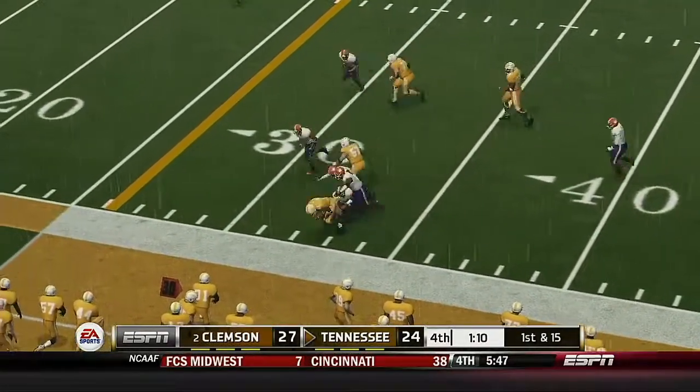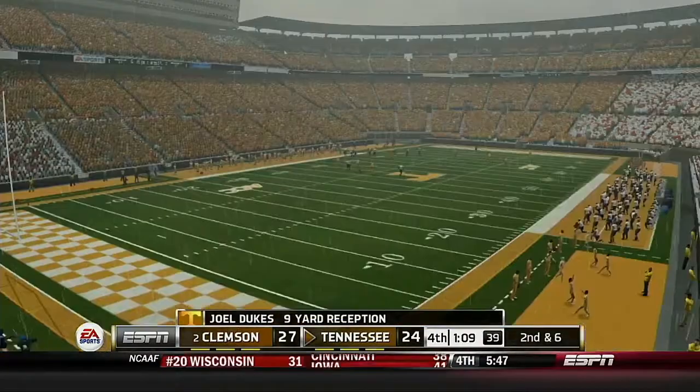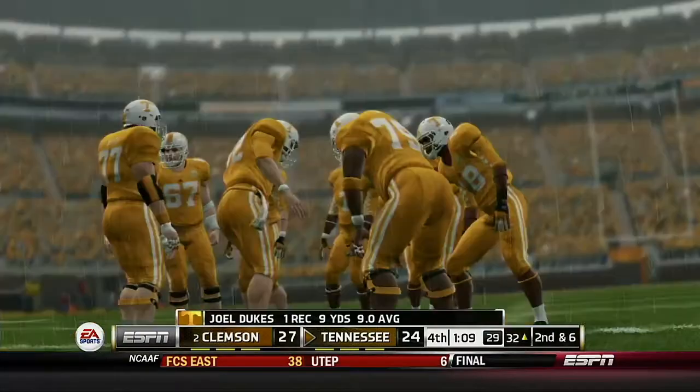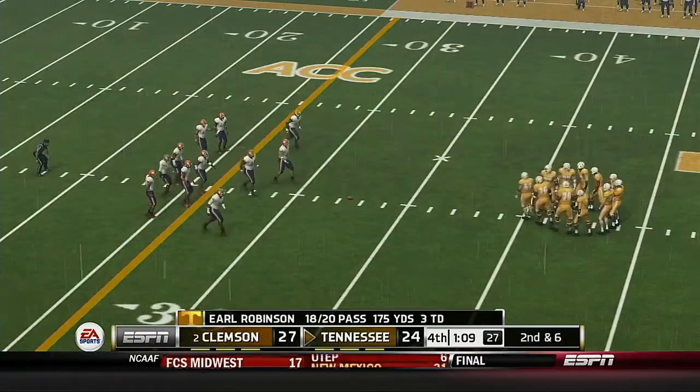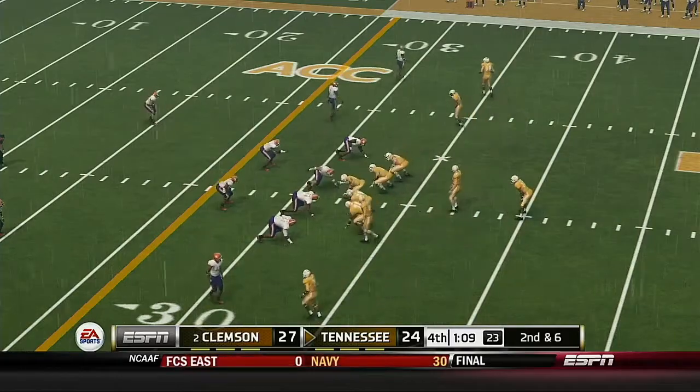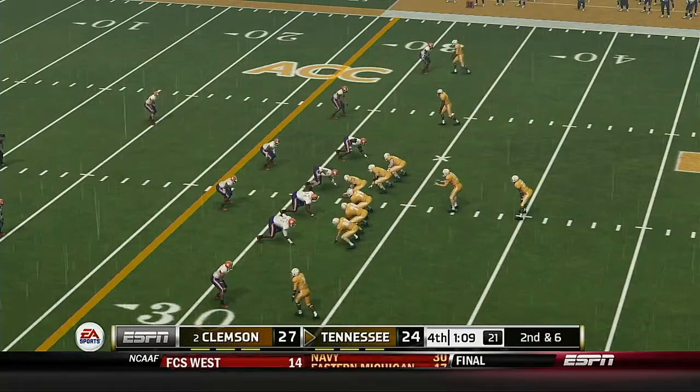Here's a screen pass. Gets it to the back. And they push him out at the 32. You know what? After a play like that, I wouldn't be the least bit surprised if they went to the air again. This is the 10th play of this drive. A little over a minute in the game.